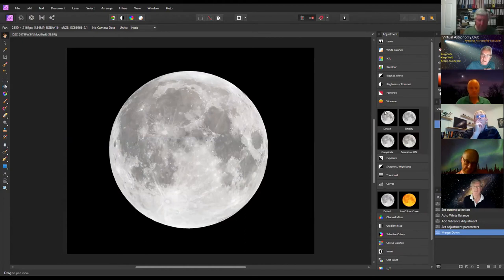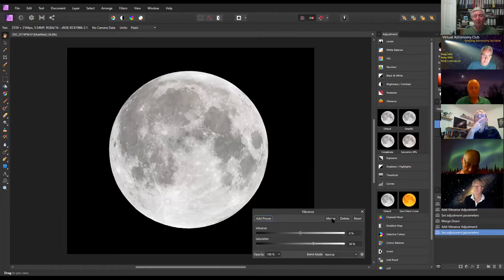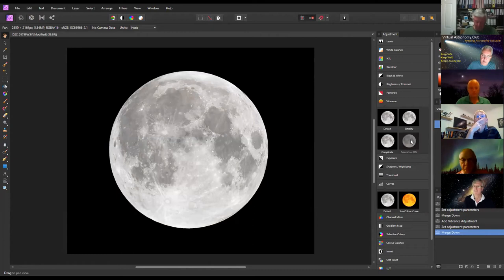And then I'll just go back to vibrance again and do another saturation. In fact, I'll do it three or four times maybe. So I've actually set a standard setting in here, saturation of 30%. If I double click that and merge, I don't have to keep playing with it. And there you go, you get some colours out. There's the colours starting to appear in the image.